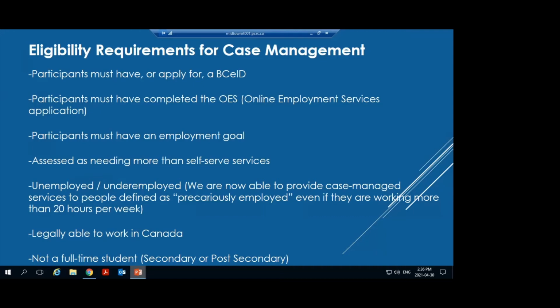So for those of you who are not sure where to start with the BCeID, at Vancouver Midtown office, we usually advise the clients to receive assistance from our staff at the very beginning, so that they don't end up creating a new ID and then having multiple IDs, which would be more confusing during the process.